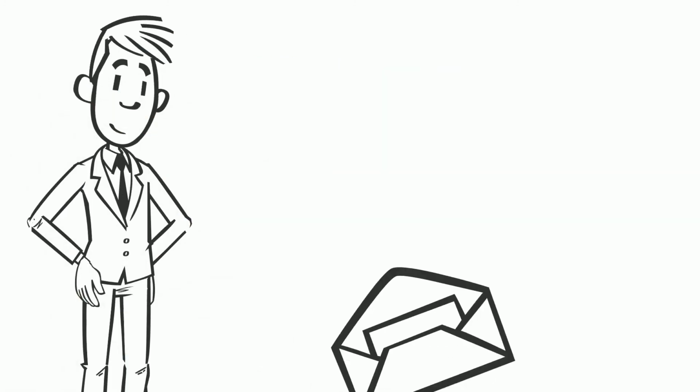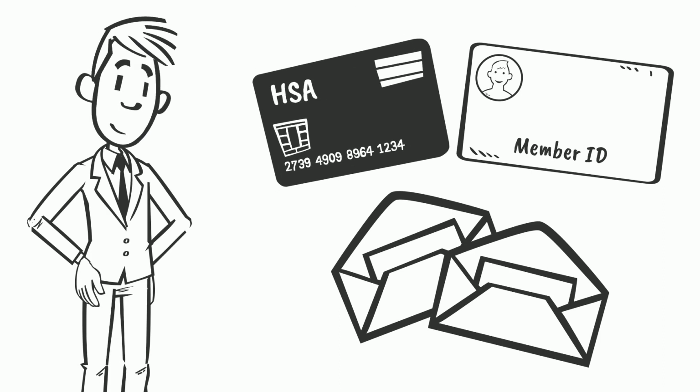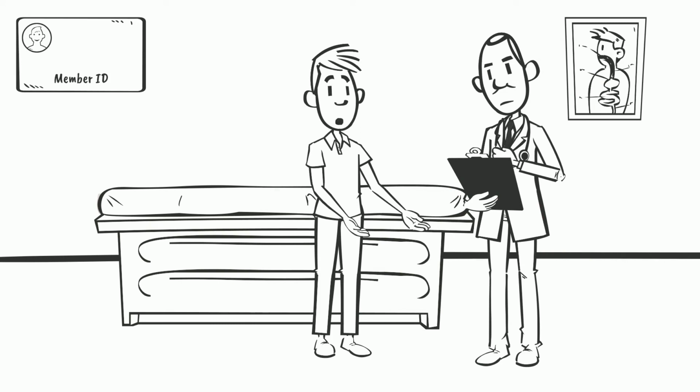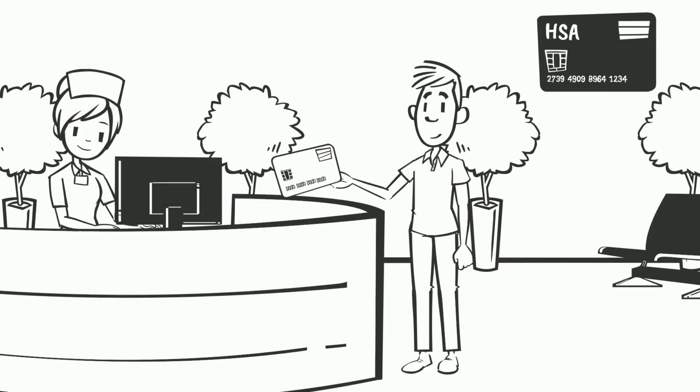Now that you're a member, you'll receive 2 cards, an Insurance ID card and an HSA Visa debit card. Show the Insurance ID card when you go to the doctor or pharmacy, and use the HSA Visa card to pay for medical expenses until you reach your deductible.